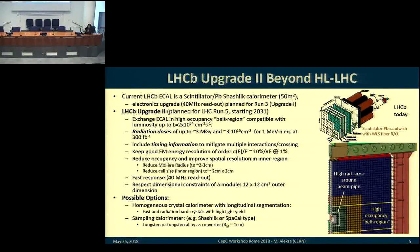And there is already now for Run 3 an Upgrade 1 planned to read out at 40 megahertz. There is then this Upgrade 2 planned for LHC Run 5, so it's starting in 2031, so it's falling basically into the scope of this working group.